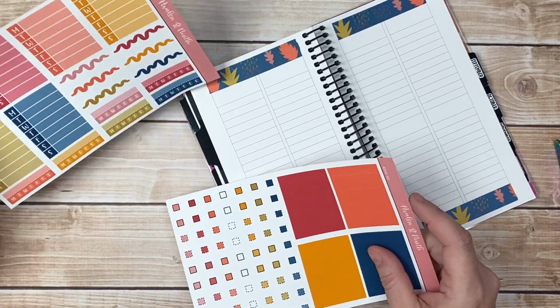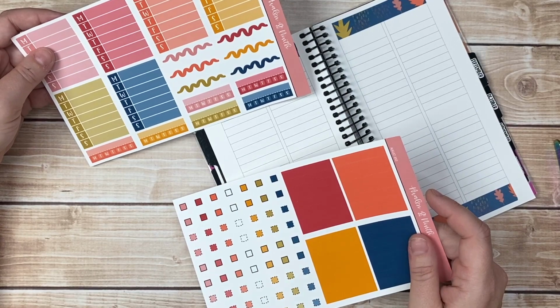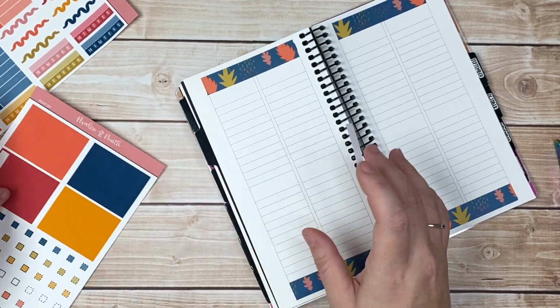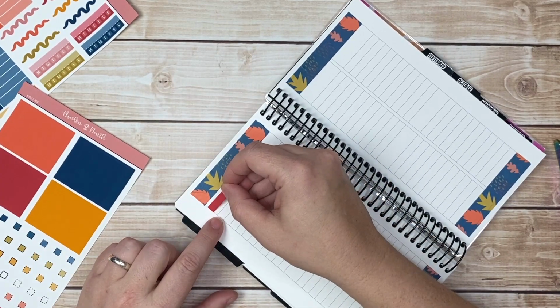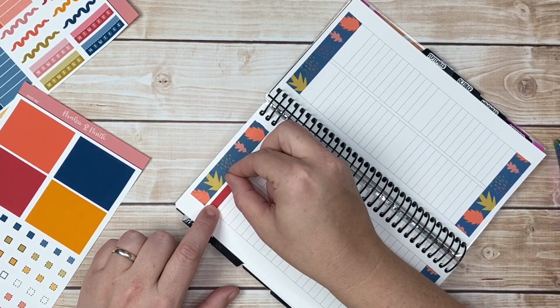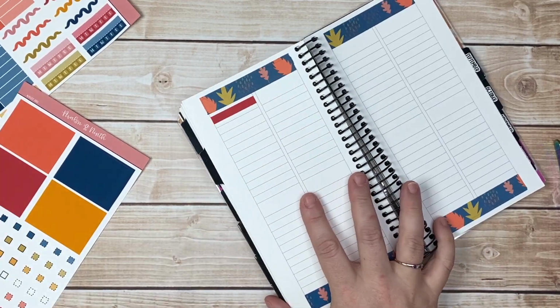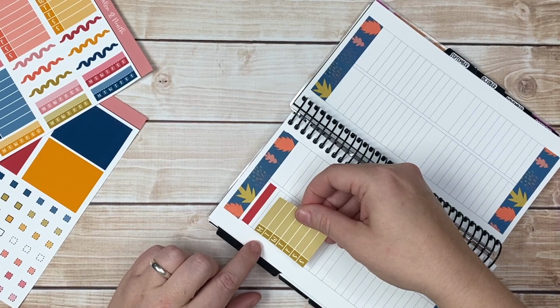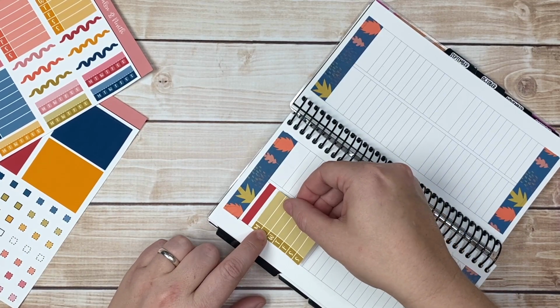So what do I want to do? I feel like I don't think you can go wrong with any color combination at all. So, okay. So this is my dinner tracker.